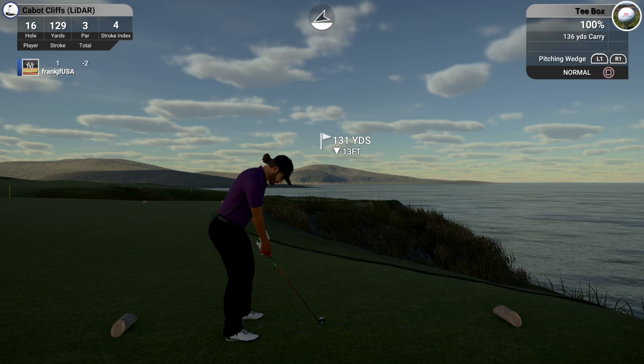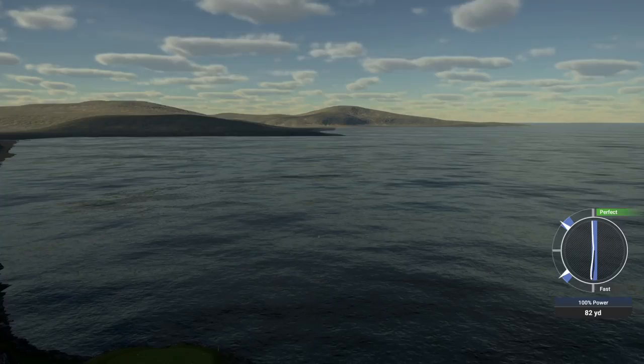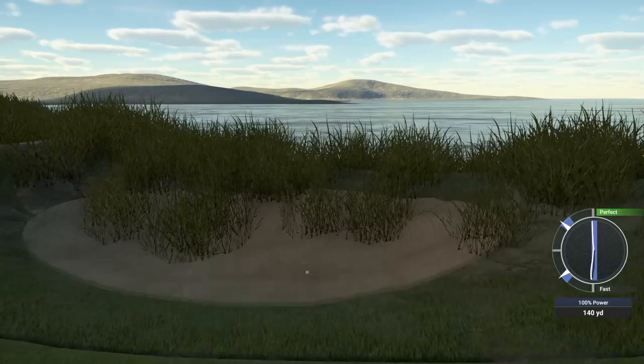Going with the pitching wedge here. And pitching wedge proving to be a bit too much here. It's okay, just be the same. That's all right. Okay, that's all right. Unlucky. I was either going to be there or exactly where I wanted it.